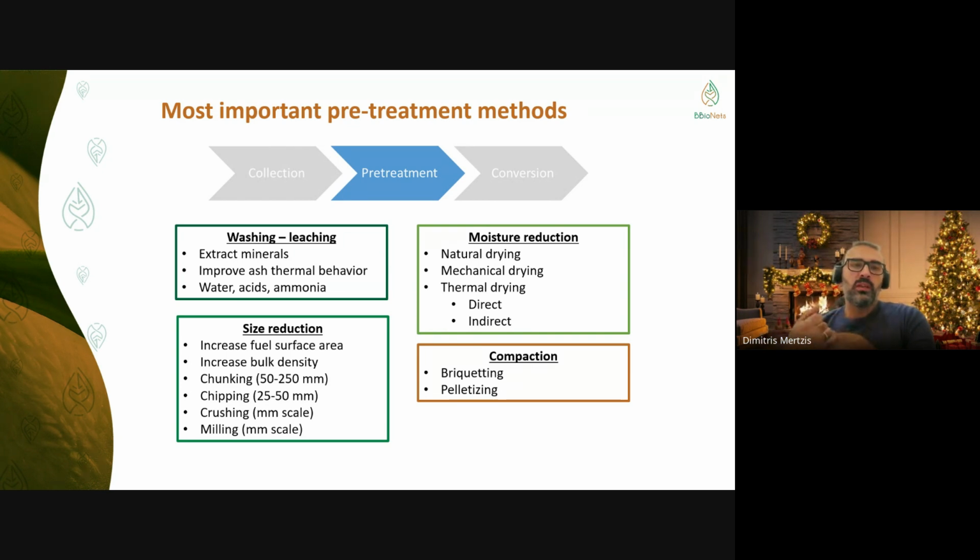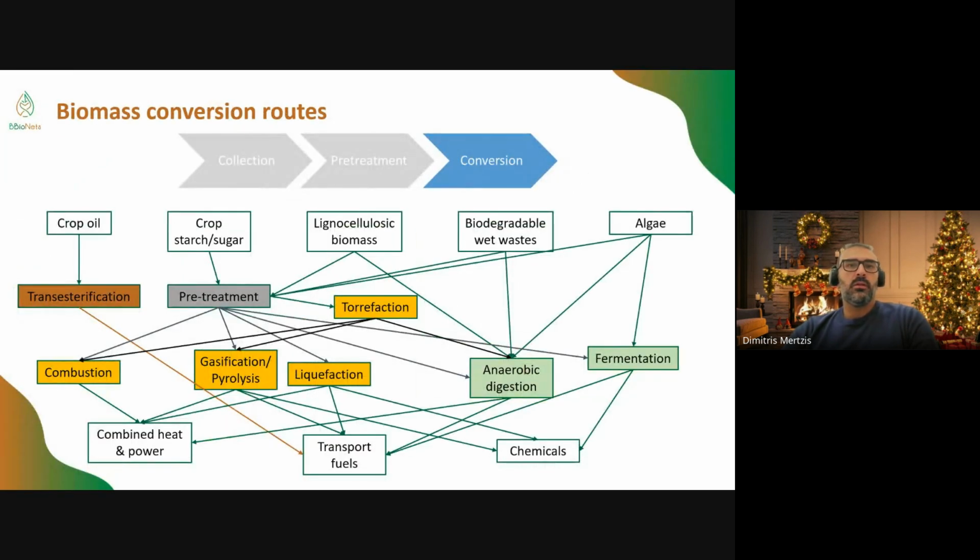You can wash the material to remove the inorganics, to improve the thermal behavior of the acids by removing the silicates. And pre-treatment is also the part where you hydrolyze the biomass: lignin, cellulose and hemicellulose. You help them divide, split between them. You could do this by washing them with acids, bases, steam, and there are several practices, but I certainly cannot go into much detail for that.